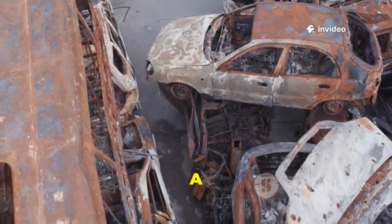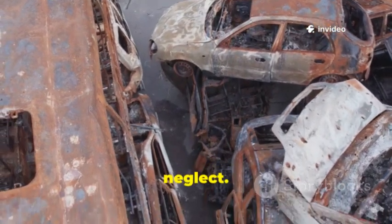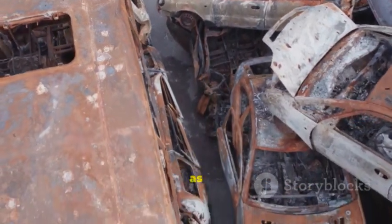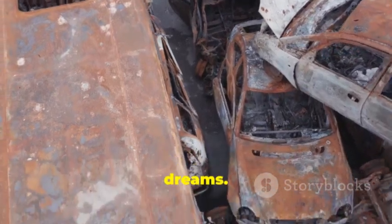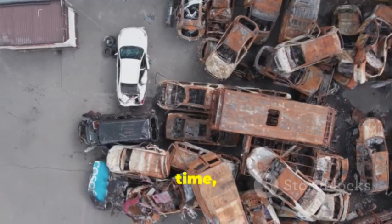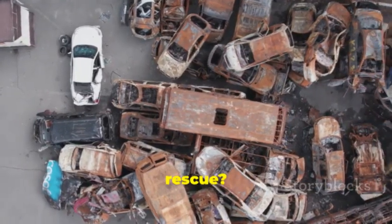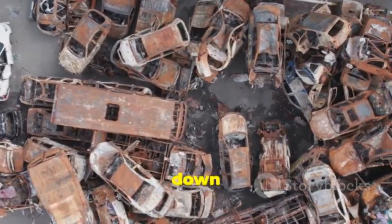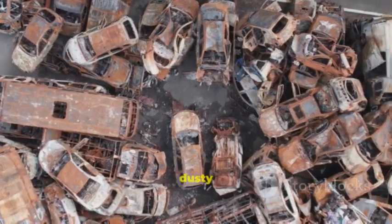So there you have it, a tour through a secret museum of neglect. These million-dollar machines, once the pride of the road, now serve as haunting reminders of forgotten dreams. The big question then is this: if you had the money, the time, and the space, which one would you rescue? These machines deserve a second chance, a new life roaring down the highway, not a slow death in a dusty barn.